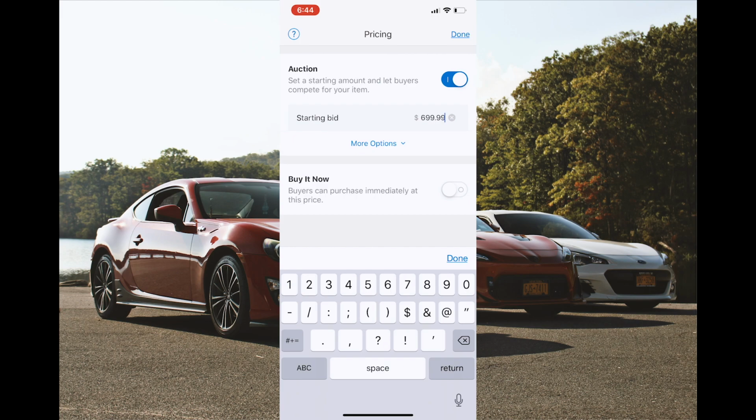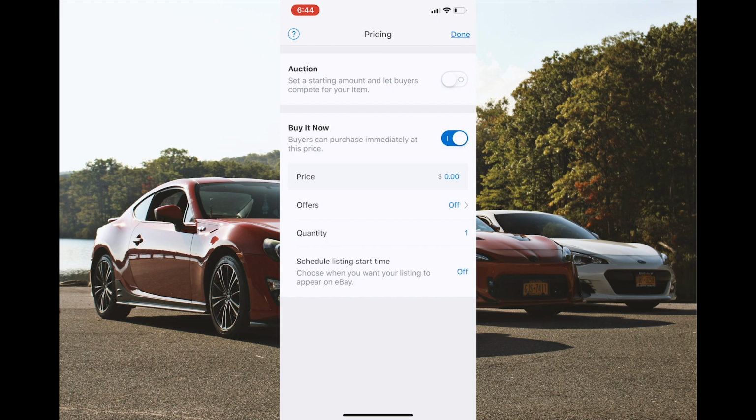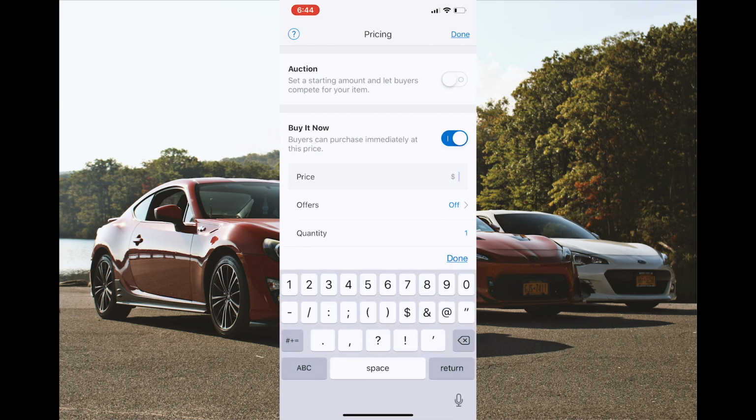And you want to turn off auctions, buy it now price. We're gonna list it for $699.99. Offers.